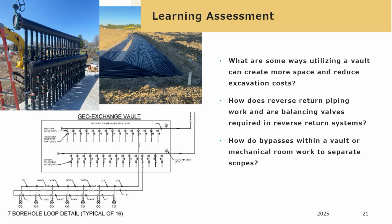So the first question, what are some ways utilizing a vault can create more space and reduce excavation costs? Per the example that I showed you in my first slide, essentially you're able to reduce your excavation and boring costs from going on the road back to the building. You could also save that valuable mechanical room space for the mechanical contractor, where he can put other equipment in there, or you'd be able to reduce that footprint overall.